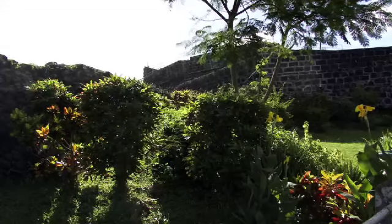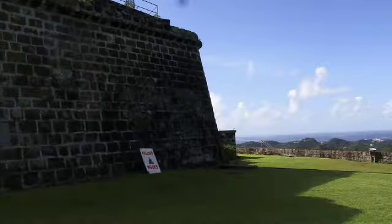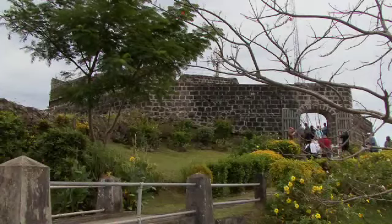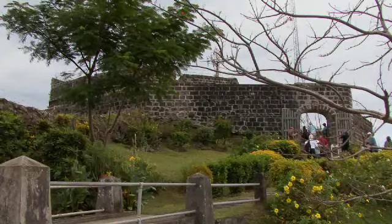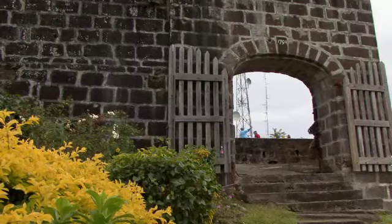Now, Fort Frederick has always seemed to be the center of power of St. George's and Grenada, if you look at it like this. Because it is at the highest point in St. George's, it seems whoever controlled Fort Frederick controlled St. George's and subsequently Grenada.